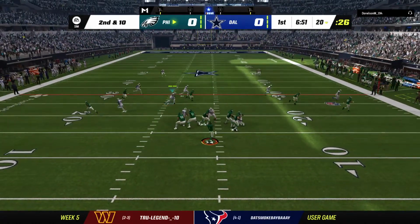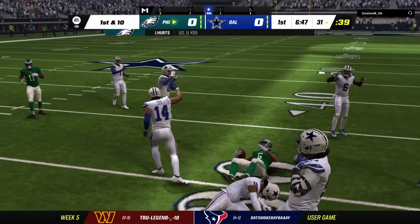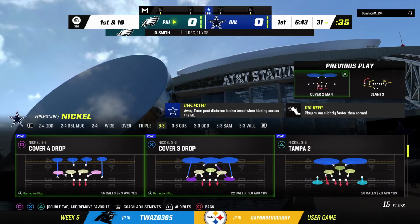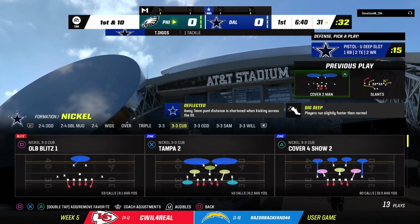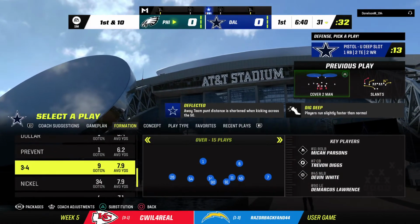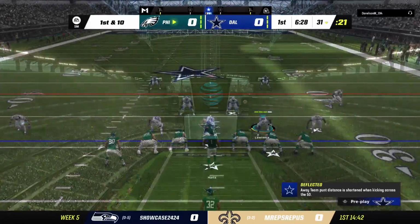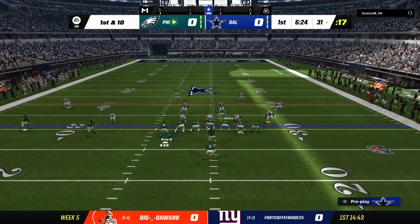On 2nd and 10, Hurts. Open man, that's Devontae Smith. And he's got it past the 30 before he's hit and dropped. Hurts to his former Alabama teammate Smith for an Eagle first down. This has to go down as one of the simpler routes in the playbook, but oh so effective. Nice completion there. Keeps the sticks moving. Line of scrimmage, the 31 now on 1st and 10.